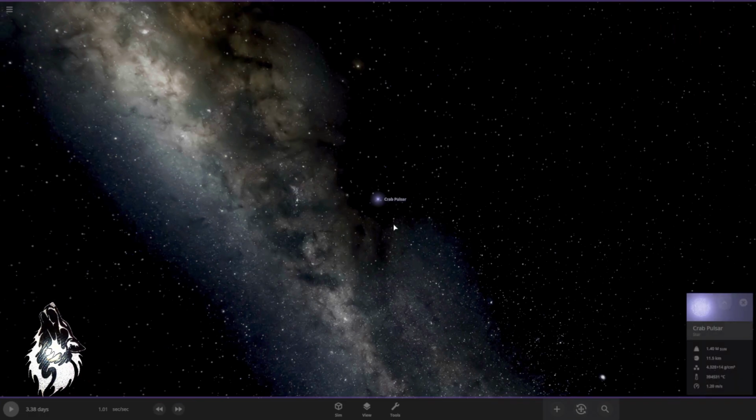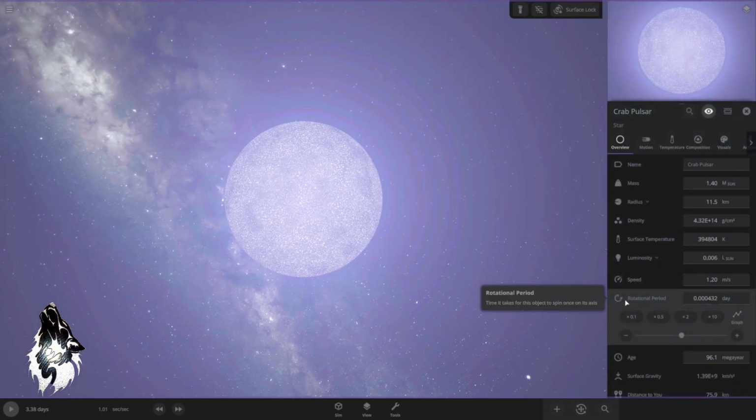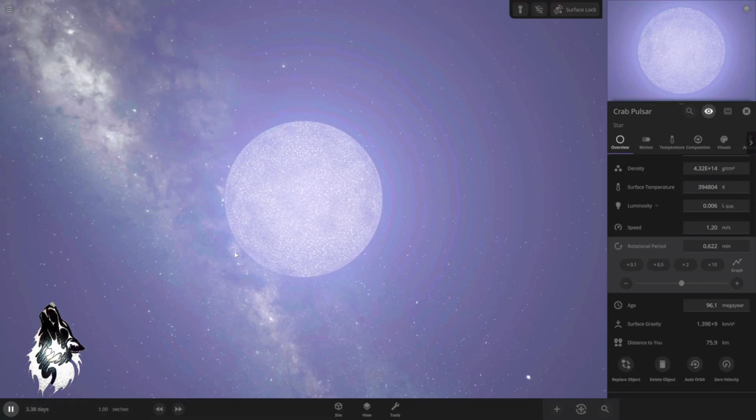Let's get back to it, and let's find out what do we know more about it. We also know that neutron stars rotate super fast. If we go to the rotational period, I'm not gonna even try to read this number, we will just change it to seconds, and we will find out that Krapelzar finishes one rotation every 37.3 seconds. So every half a minute, almost a little bit more than half a minute, it will make one rotation around itself. They rotate super fast. Now look, we are running 1 second per second. This is realistic time. We are going in real time, and this is how fast it rotates.